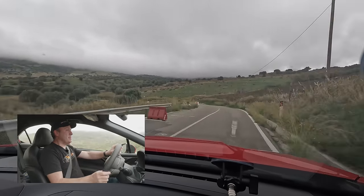Quick note on the interior. It's interesting that Subaru has not gone to their big touchscreen here. It's a much smaller compact unit, and I think it actually looks really nice. And it's way better than the very first BRZ system. This actually looks modern. It's just smaller. But I really like it.